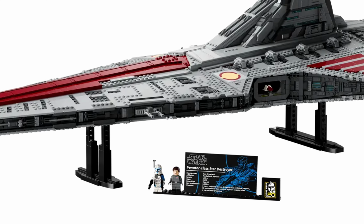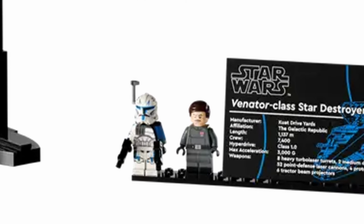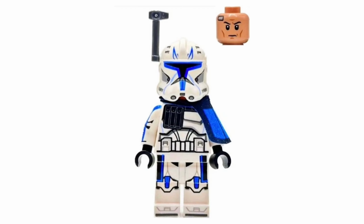First, the minifigures. This set comes with two minifigures, including the first Clone Wars version of Admiral Yularen, as well as the first Phase 2 Captain Rex in 10 years. Admiral Yularen is a perfect minifigure, sporting incredible new printing and dual molded legs. Captain Rex, however, is a little more controversial.